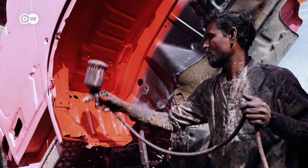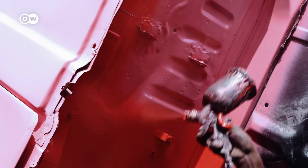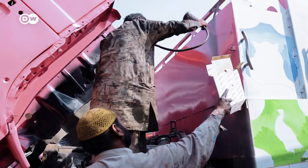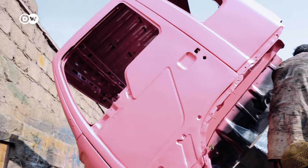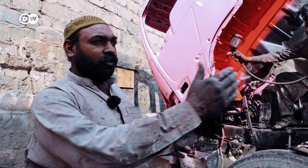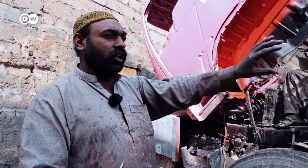First, we create a vehicle's frame. Then the fitting starts. When it arrives in this workshop, we paint the hood and then hand it over to the artists for decoration. We do all the work here.